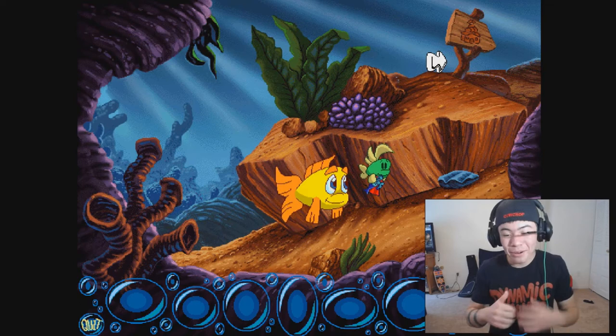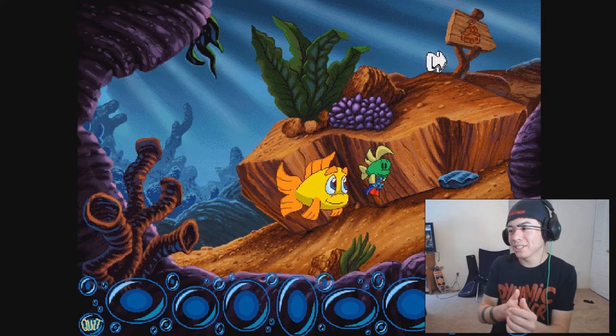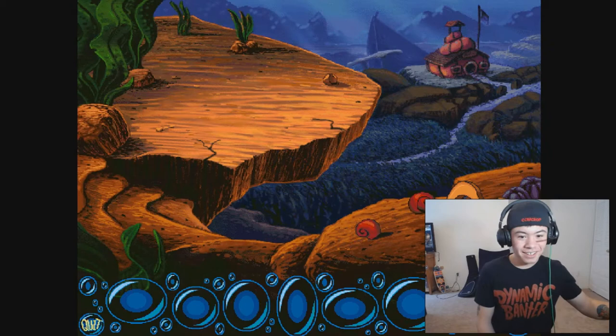This is a game I played as a kid. It has a lot of nostalgia for me. I would always go up in my attic and just play it, and I would have nightmares about Freddi Fish. I would have dreams about Freddi Fish. It was just something that I always enjoyed, so it's always fun to go back and play games that have nostalgia for me. I don't really remember too much about them. So let's just go up here. The schoolhouse is over here. We're going towards the schoolhouse.